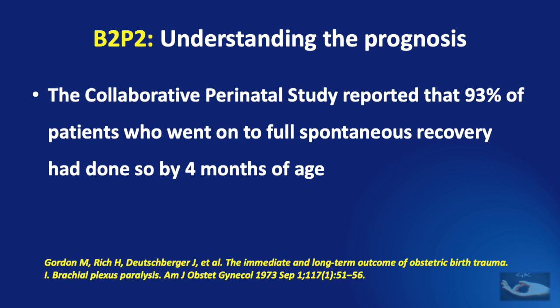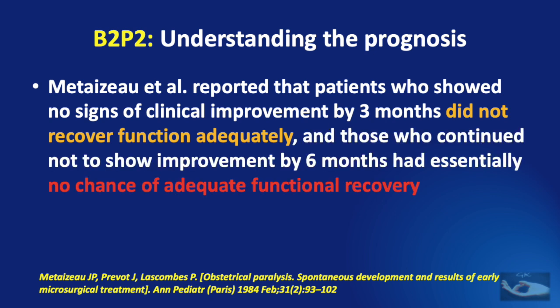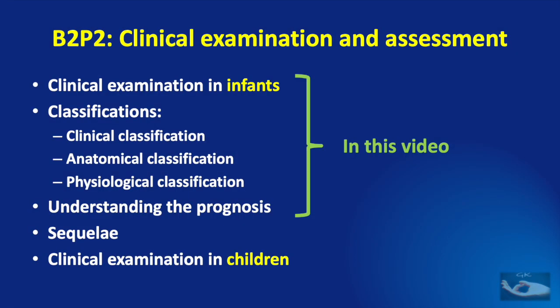A study done in 1973, the Collaborative Perinatal Study, reported that 93% of patients who went on to full spontaneous recovery had done so by 4 months of age. Furthermore, Mehta in 1984 reported that patients who showed no signs of clinical improvement by 3 months did not recover function adequately, and those who continued not to show improvement by 6 months had essentially no chance of adequate functional recovery.